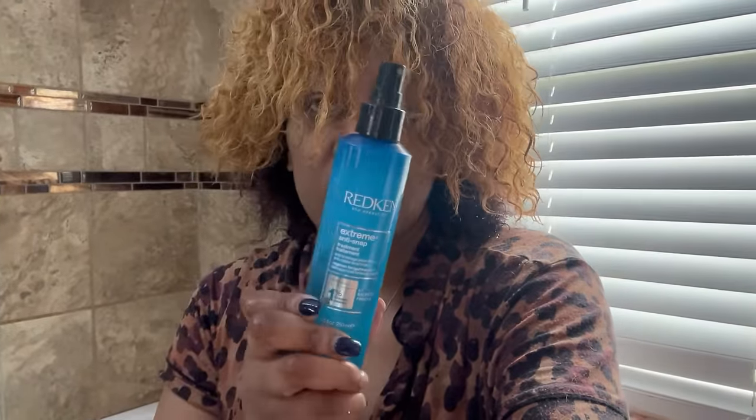Okay, now I'm in the bathroom and I'm going to blow dry my hair. My curls are still intact. My hair is soft, it's not hard and rough. So yeah, I'm about to blow dry my hair. But I am gonna spray just a little bit of this Redken in there. It's an extreme anti-snap. But we'll see. I'll be back.